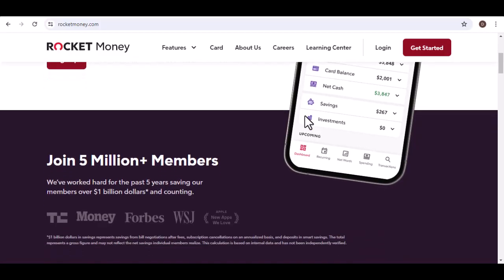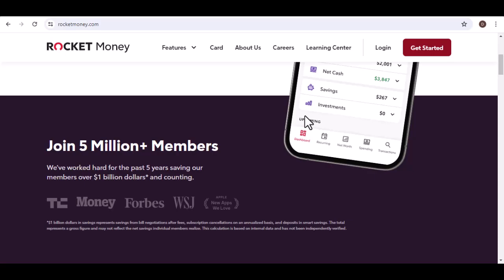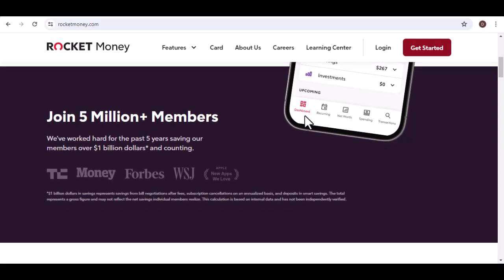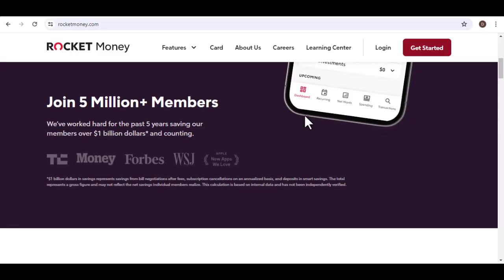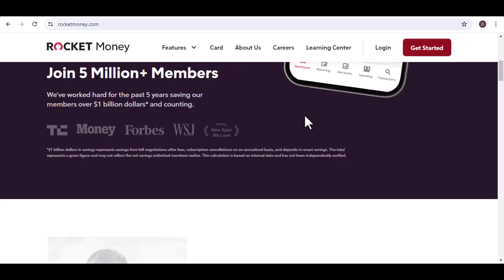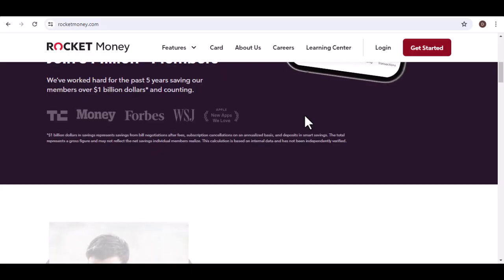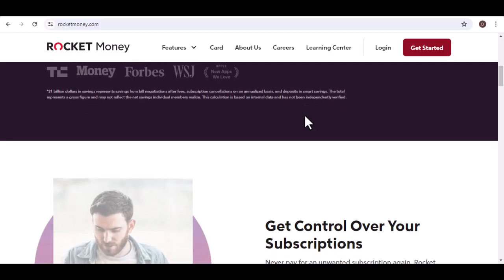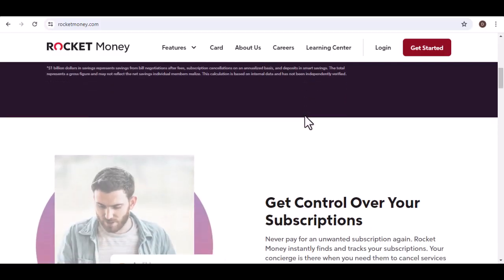The Rocket Money platform offers two main avenues for assistance, and they serve very different needs. First, you have Rocket Money's official support. This is the formal route: live chat, email, and a help center full of official articles. The big advantage here is accuracy. You're getting information directly from the source.